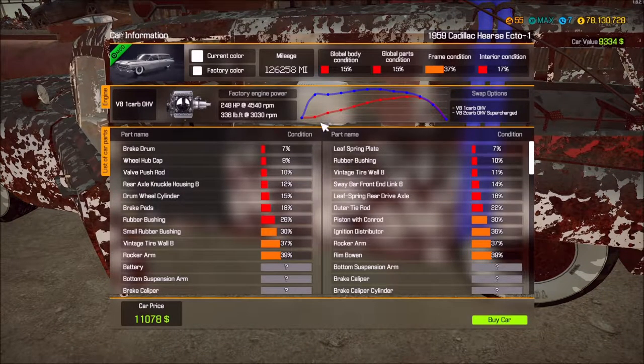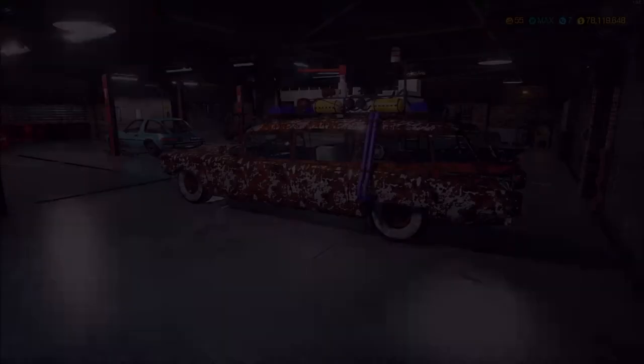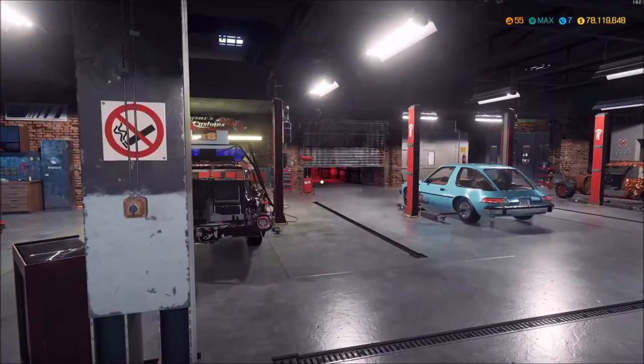Oh, 126,000 miles. You know what? I'll take it. It's got the same engine as the Pacer, but hey, let's send that puppy to the garage. I think we found our new car. Let's go get it. All right, she's looking pretty good. Let's throw her over on the first lift.